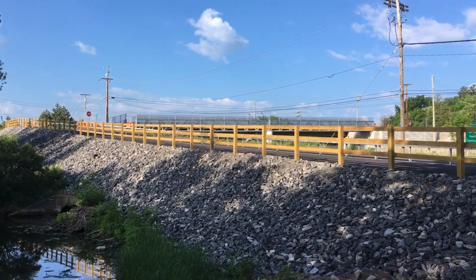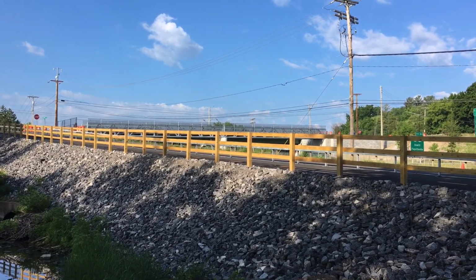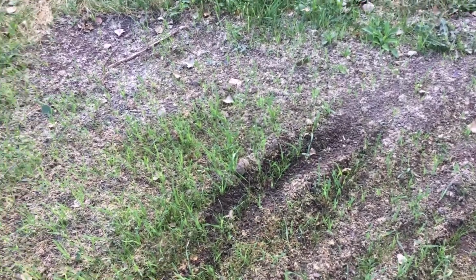Morning everyone, we're at the Erie Canal State Park down by Butternut Creek, and that's 481 behind us that you probably hear. And this is, just to mention another road, Kinney Street up there, where they're actually finishing construction on a pedestrian bridge for the canal. So let's go check that out right now. It's pretty exciting, almost done. New grass going in right there.